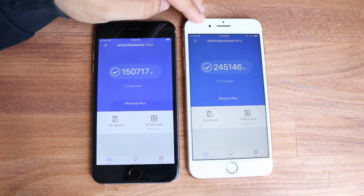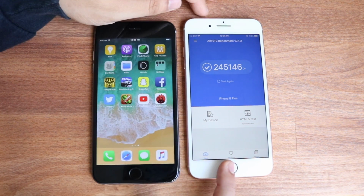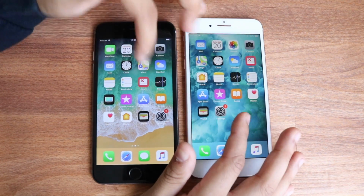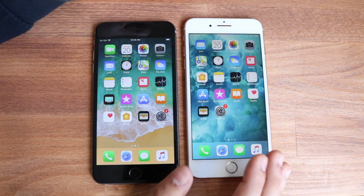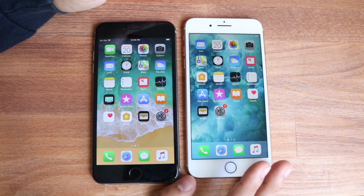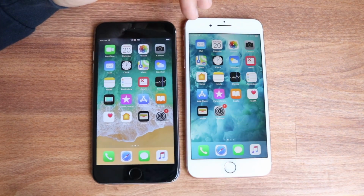But in all these tests, it seems like the majority of them are faster on the 6S Plus, but this could be a problem with the apps installed. They're all updated to the latest versions, as you can see, so I'm not too sure what's going on. Again, this is probably just a slight minor thing. The iPhone 8 Plus is overall faster on paper, but in terms of real use, that's kind of crazy.